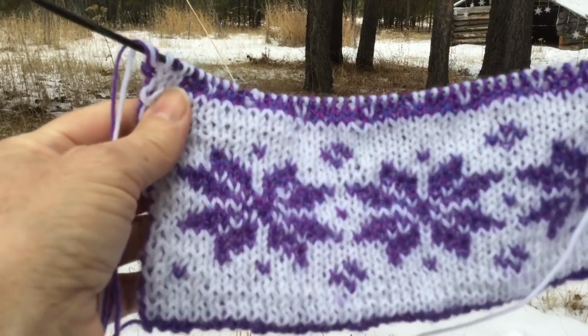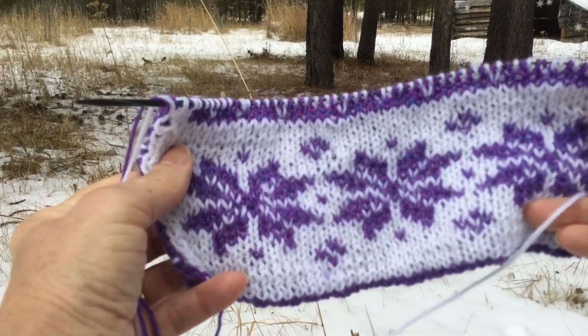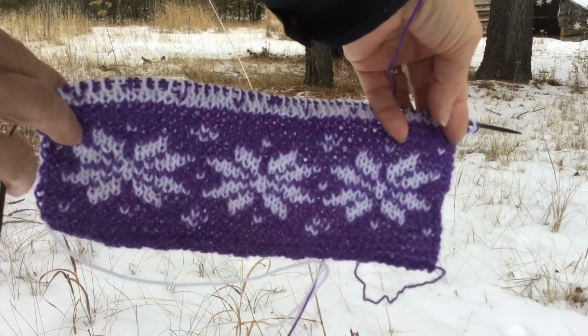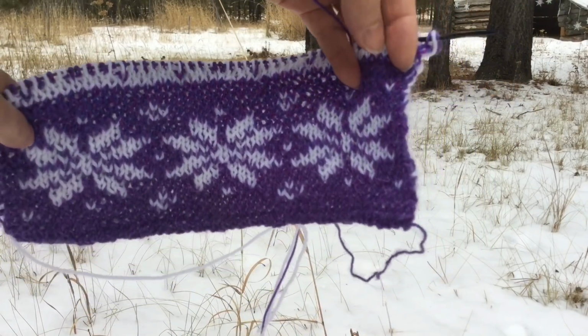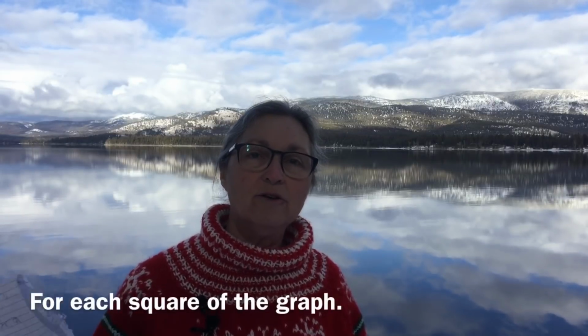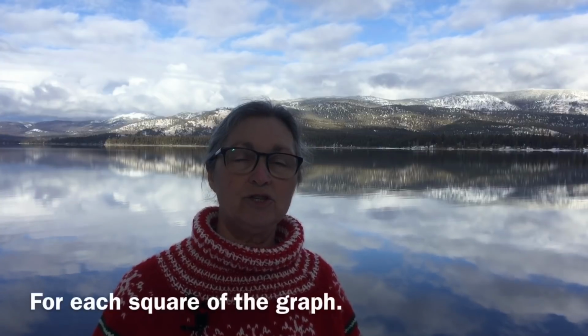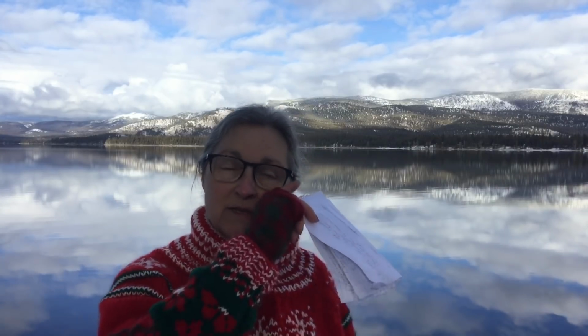Also, I'll fess up, I had to restart this quite a few times because I don't know what was wrong with me, but I could not figure out the double knitting technique. What I finally did was, on this pattern, she has it written out very clearly what you need to do for each square, because each square requires 2 stitches. Each square represents 2 stitches. Now, I don't want to give away the pattern because it's a paid pattern, but she gives very good instructions on what to do for that.